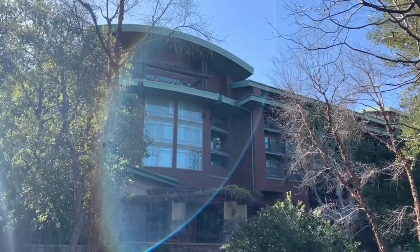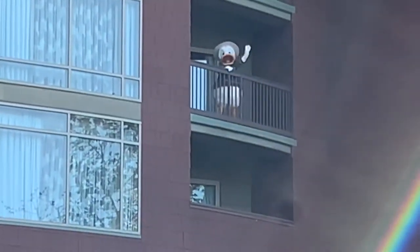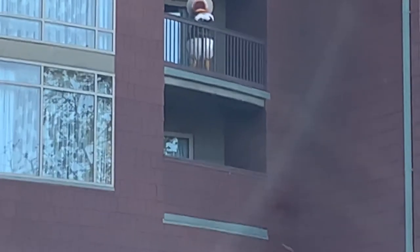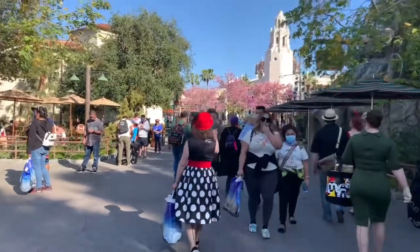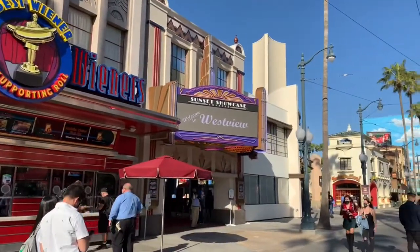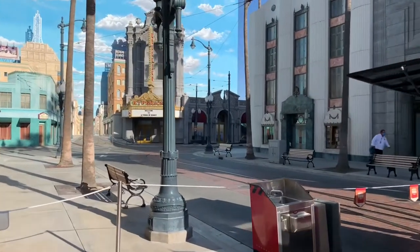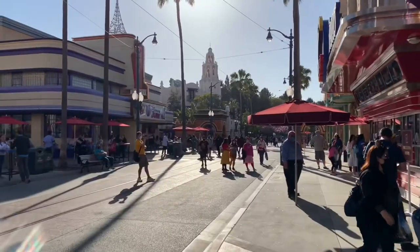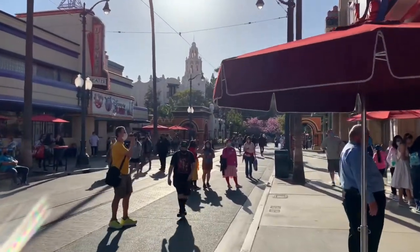Over here at the Grand Californian, we saw Donald Duck. Hi, Donald. How are you doing? I almost missed you, I didn't see you. Oh, good to see you, bud. I think at this point, everyone's kind of just chilling. They found their spot, sitting around somewhere. The WandaVision photo op is actually still here. That's pretty cool. And just like I thought, they did keep the border over here at Hollywoodland, so you can't go over to Mission Breakout right now. Overall, Hollywoodland and Hollywood Boulevard are pretty much the same as they were when Buena Vista Street was just open.